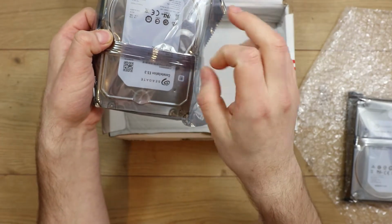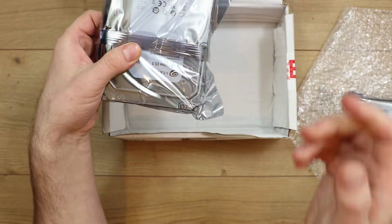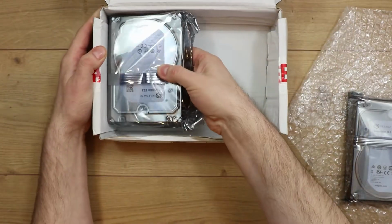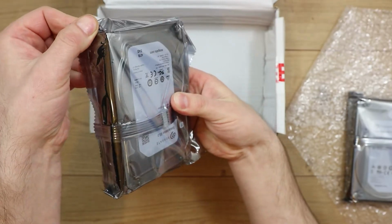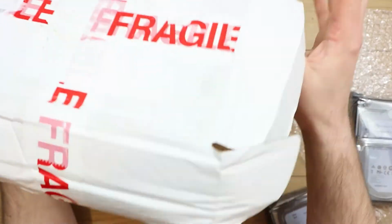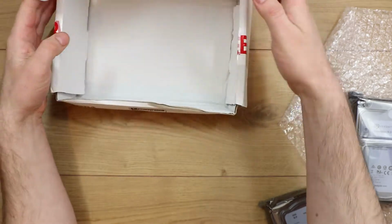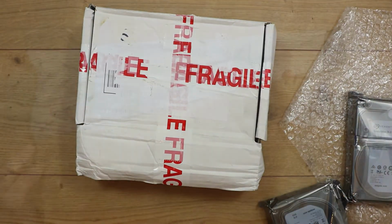Luckily with modern drives they tend to pull the heads off the platters, and that will obviously help protect them if they have been knocked about. But in a box like this with no packaging at the top and the bottom and the sides, it's quite easy for these corners to get bashed in if the box has been dropped. It doesn't look like that actually has happened as far as I can tell, but there's no real way to know. But it's certainly not a good way to pack hard drives.